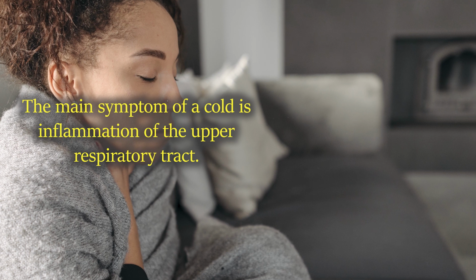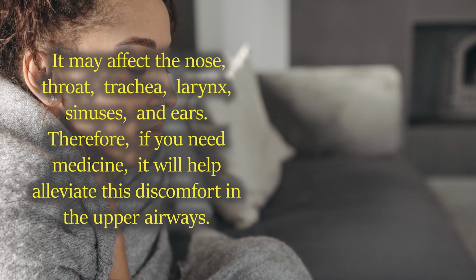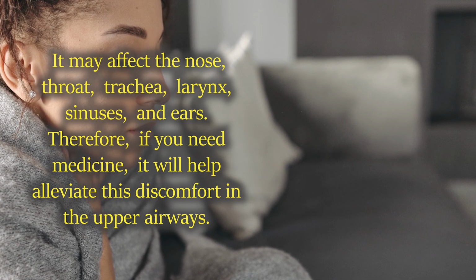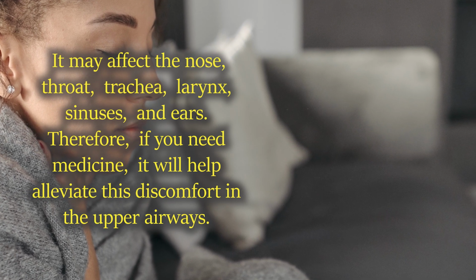The main symptom of a cold is inflammation of the upper respiratory tract. It may affect the nose, throat, trachea, larynx, sinuses, and ears. Therefore, if you need medicine, it will help alleviate this discomfort in the upper airways.